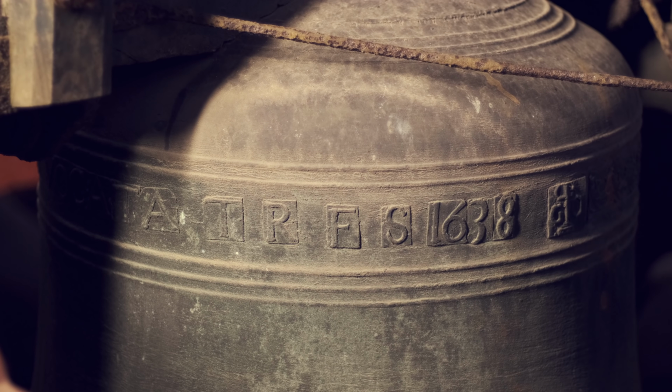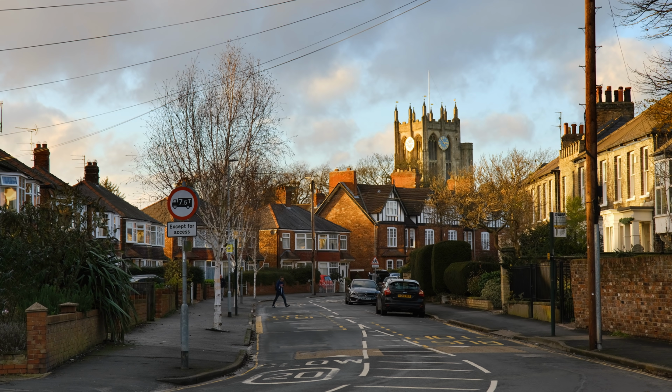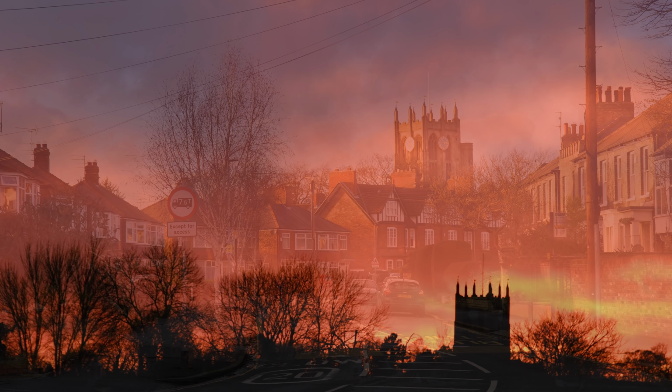But despite all of these problems, St Mary's, even today in the 21st century, sits at the heart of Cottingham's community, whether it's through child groups or through fundraising or the bell ringing. It's still reassuring to know that this gentle giant sits here in the middle of the village, soaking up the sun's rays just as it has done for 600 years or so.